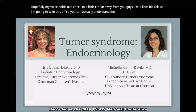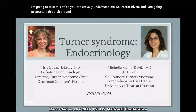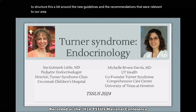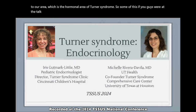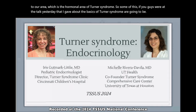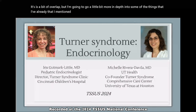Dr. Rivera and I are going to structure this a bit around the new guidelines and the recommendations that were relevant to our area, which is the hormonal area of Turner syndrome. So some of this, if you were at the talk yesterday that I gave about the basics of Turner syndrome, is a bit of overlap, but I'm going to go a little bit more in depth into some of the things that I mentioned yesterday.